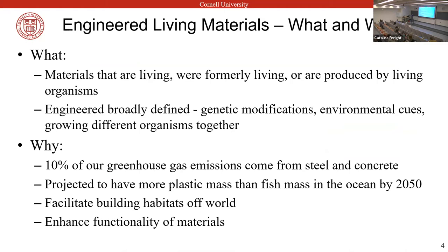All right, so engineered living materials is a field that involves materials that either are living, used to be living, or were made by living materials. Some people will define it only as the first one, but I like this more inclusive definition. And the engineering part for us means we're not just growing a tree and letting it grow. However, we're trying to manipulate it to serve the function that we want it to serve. And so that could be synthetic biology type engineering, or actual genetic engineering. It could be growing different organisms together so that they have feedback on each other, or it could be engineering synthetic inputs to the system to manipulate growth and function.